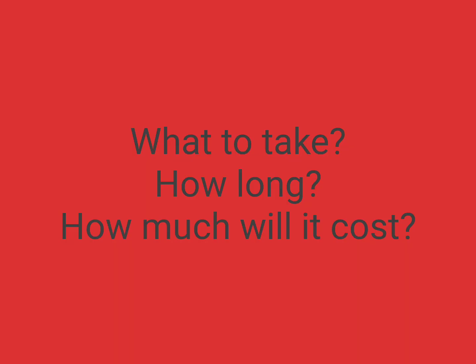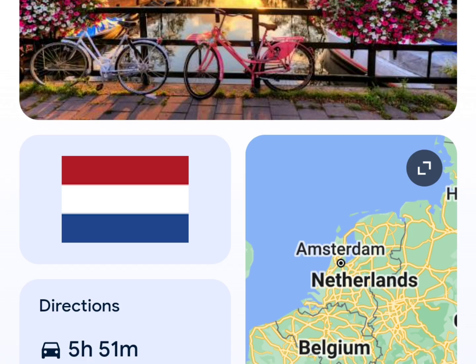And once you've decided on these things, it makes it easier then to decide what to take in terms of clothing and equipment, how long to go for, and how much it will cost. As it was my first time abroad, I wanted somewhere nice and simple, straightforward to get to, where English was spoken and I'd have no issues with accommodation or the food or things like that. And so, went to the Netherlands.